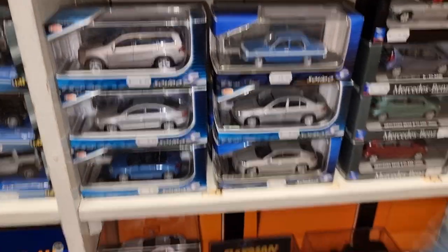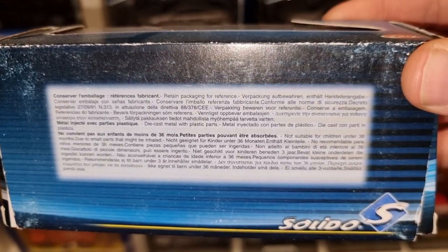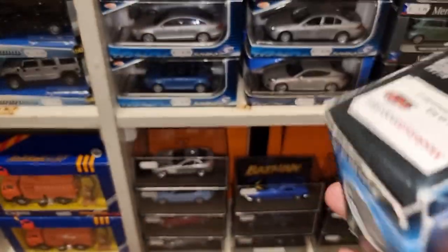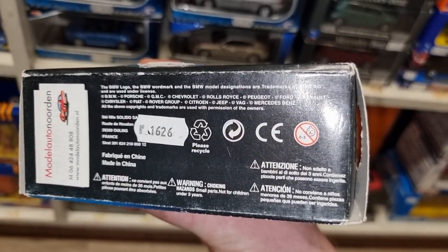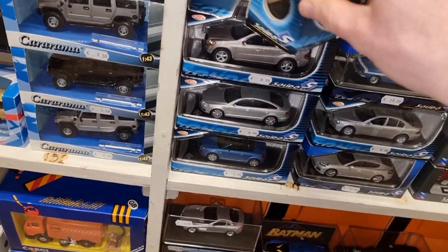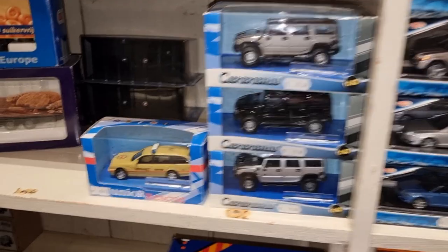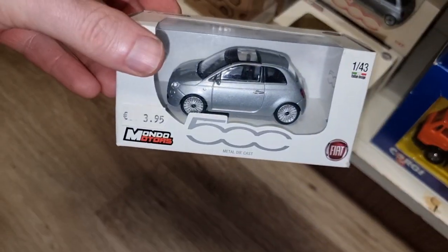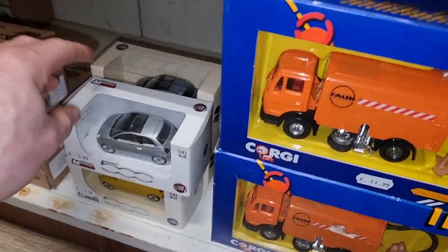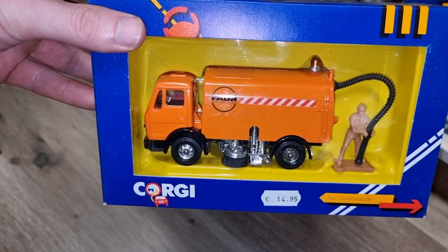Let's have a look at the back. Do I see new? No, I don't. Maybe here. No. Got some nice Humvees here from Carorama. And here some trucks. Fiat 500 in different colors. And check out this Corgi. Really nice street sweeper.